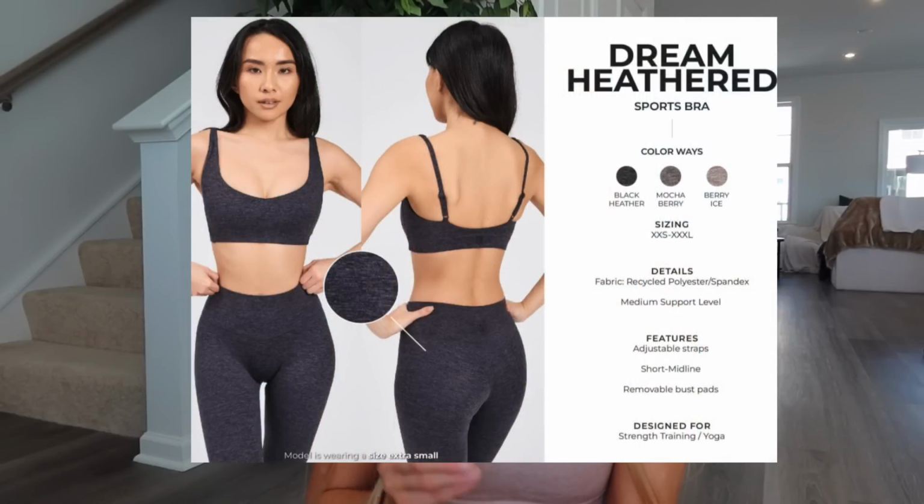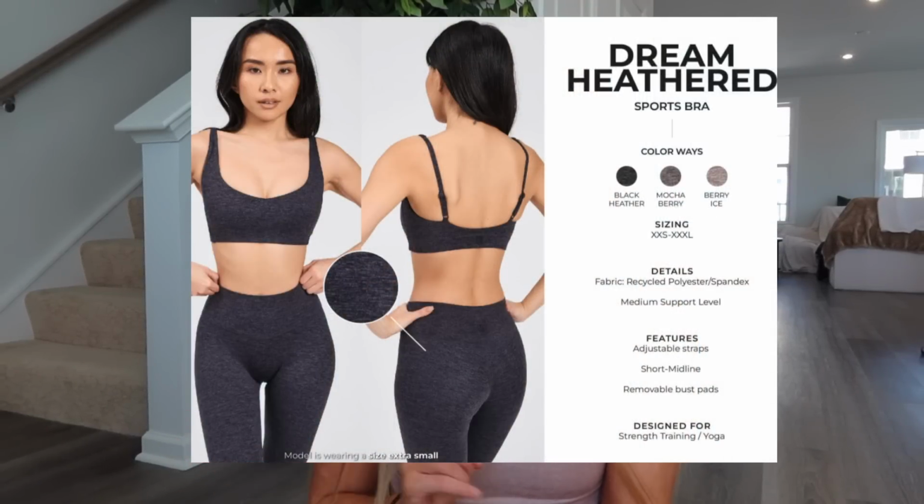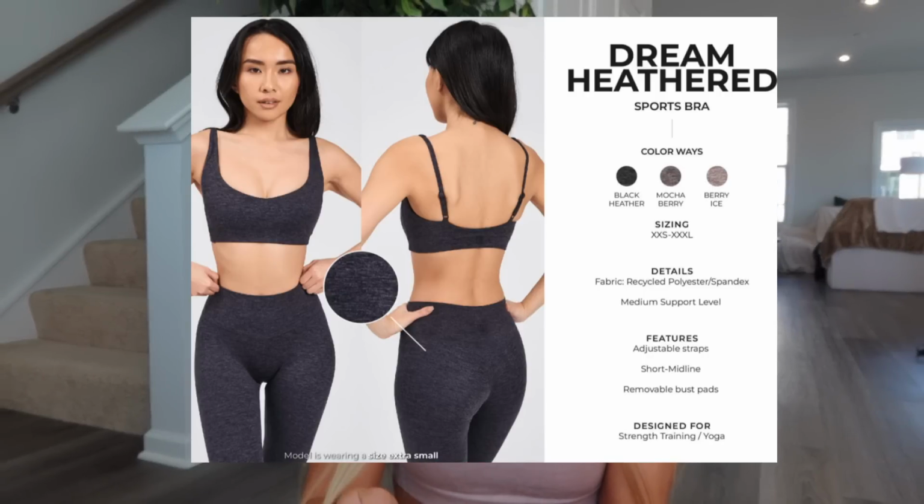Dream Heather sports bra in black heather, mocha berry, and berry ice. Recycled polyester spandex fabric, medium support, adjustable straps, short midline, and removable bust pads. So last drop I got an extra small, and it was just way too tight. It was digging in my armpits and just really was not comfortable, and it looked like it was smushing my boobs. So I did get a small this launch.